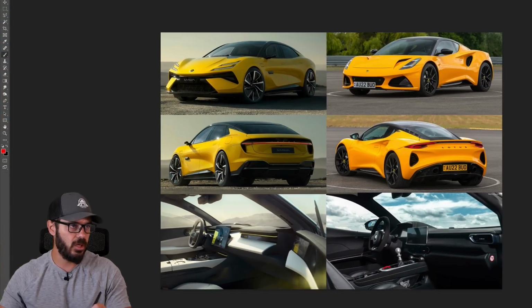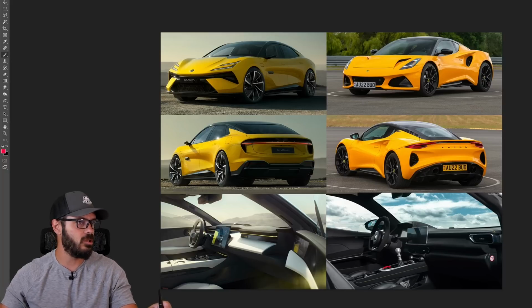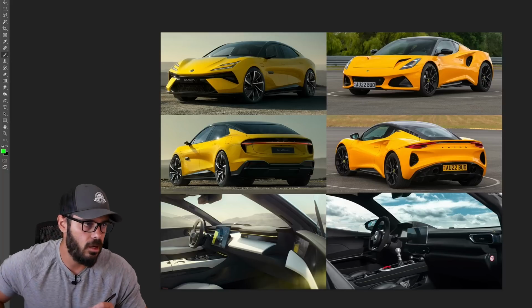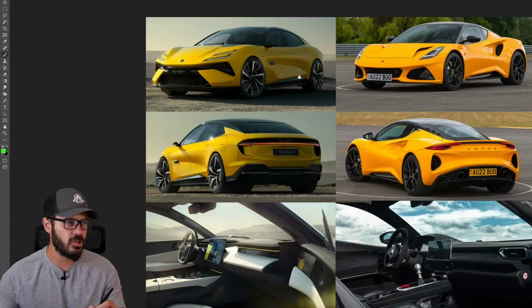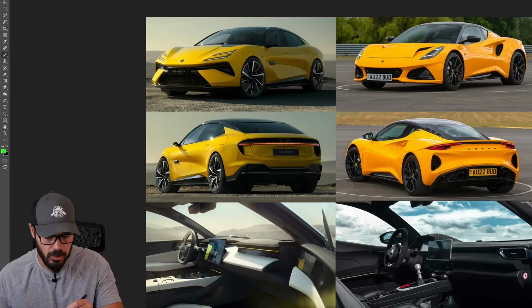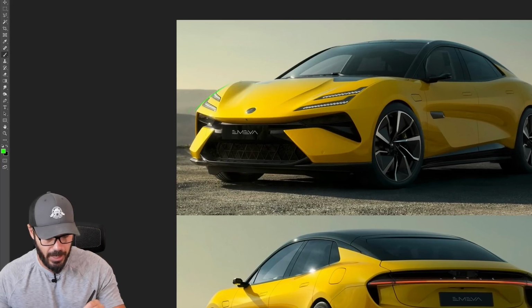The rear end looks pretty good, but the front end is just a mess. And also the proportions. Unfortunately, I couldn't find a side view of this Emeya, so I couldn't really compare it, but I really wanted to show you the proportions and just how bulky this looks.